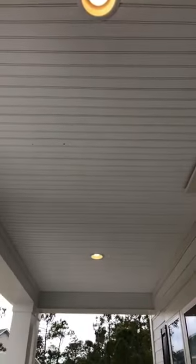Our ceilings are always going to be vinyl. It's a vinyl beadboard. We use that on the front and rear porch. Most people think it's a beadboard, which looks very similar to a wooden beadboard. It's a painted product, but it's zero maintenance, okay? Just hose it off and you're good to go. So let's go on inside.